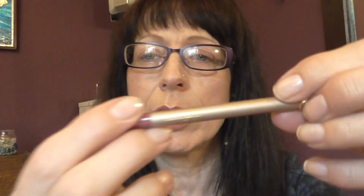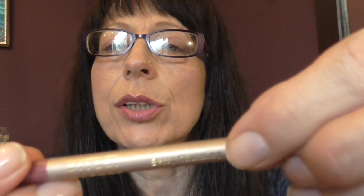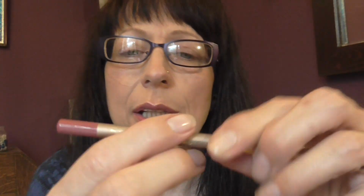Where is it? Can't see it. There it is. Don't know if you can see this. Doesn't show up too well. And that's the colour there, and I'll give you a swatch. What I do with my lip liner, because this one doesn't actually match totally with my lipstick, I outline, and I always fill in, doesn't matter what lip liner I use, I always fill in all over my lips with the colour. And then when your lipstick wears off, you haven't got the ugly line around the outside.